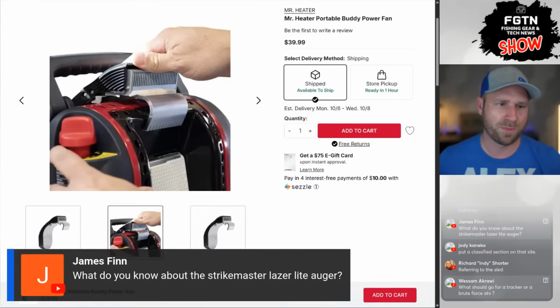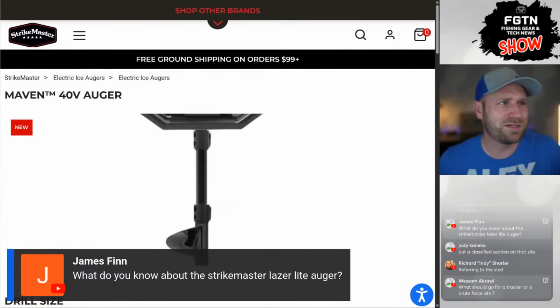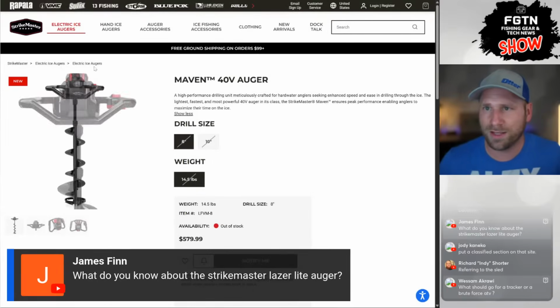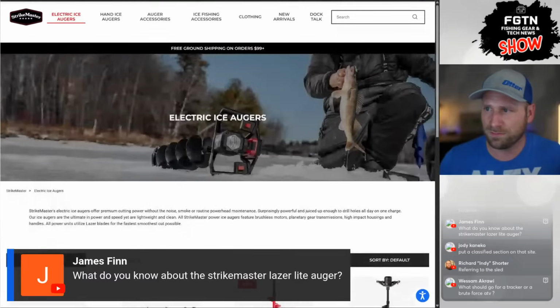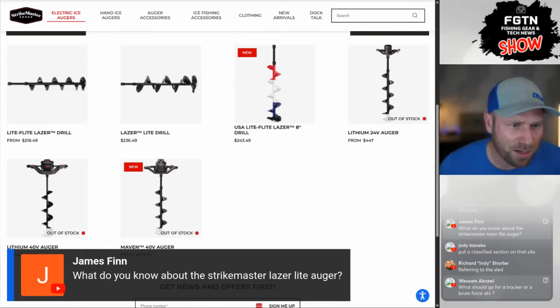Who knows? What do you know about the StrikeMaster laser light auger? A lot. What do you want to know about it? Let me pull it up here. I'm assuming because you saw it said new on it. I'm assuming this guy right here. This is new as of last year. So this is the USA Light Flight Laser. Is that what you asked? About the laser light.